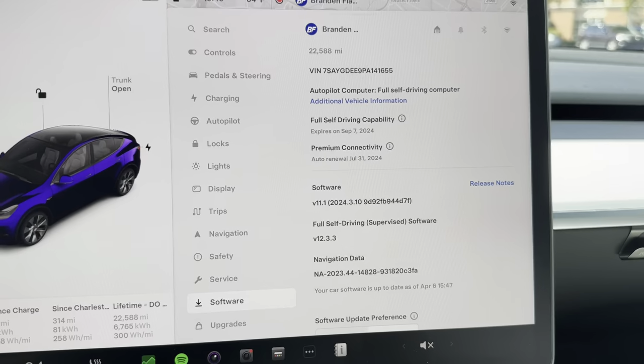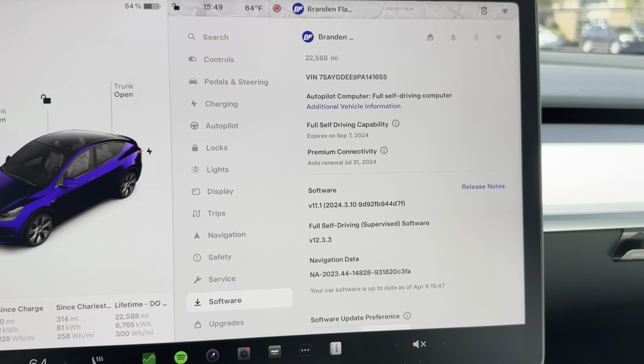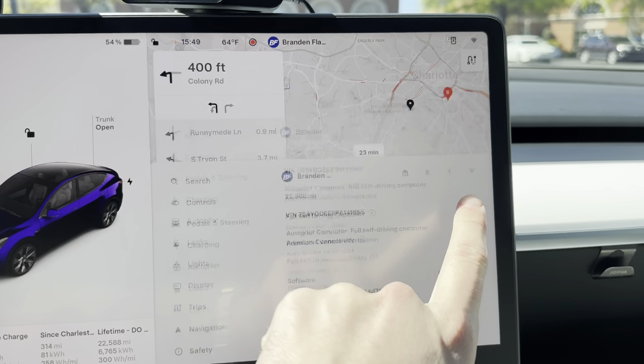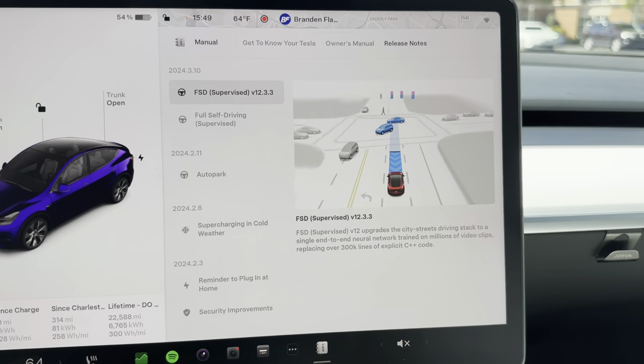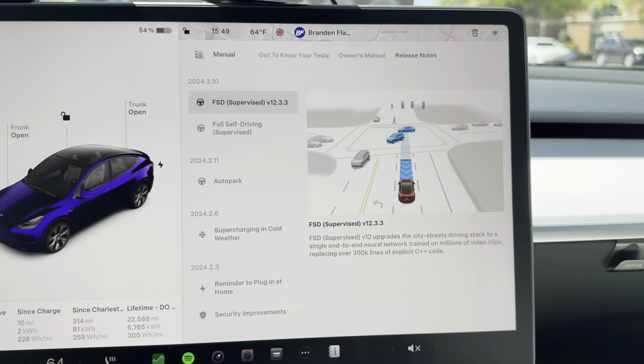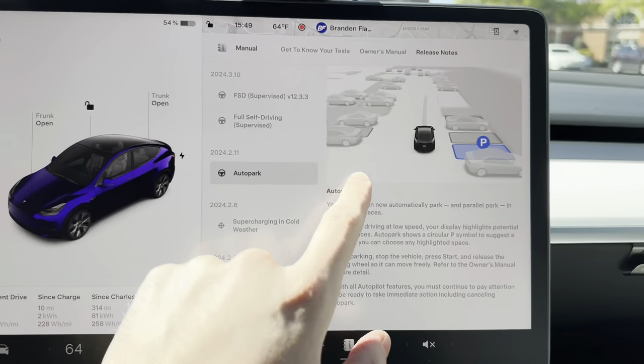There you can see the FSD version 12.3.3 on 2024.3.10. And this is the full stack of FSD version. So full neural nets, all that fun stuff. We also have auto park, so we'll probably try that out.